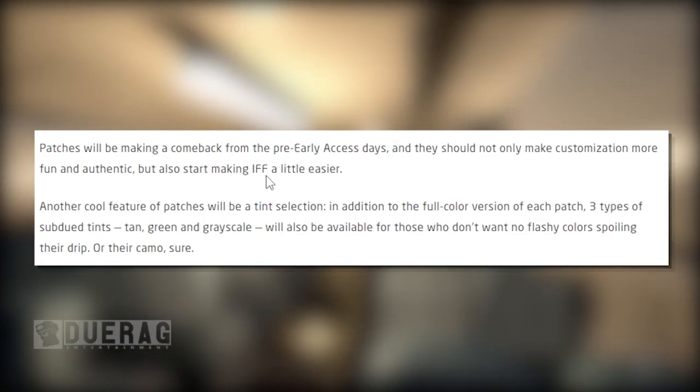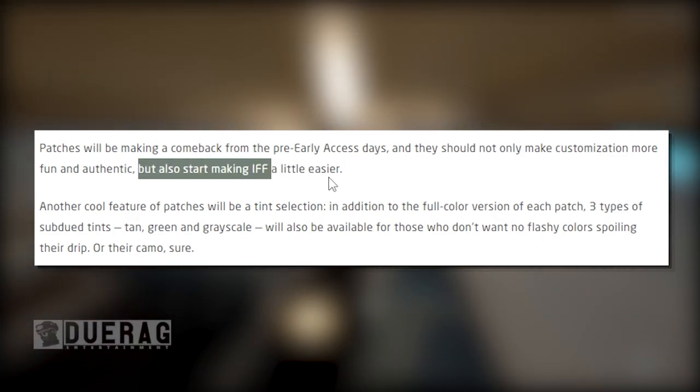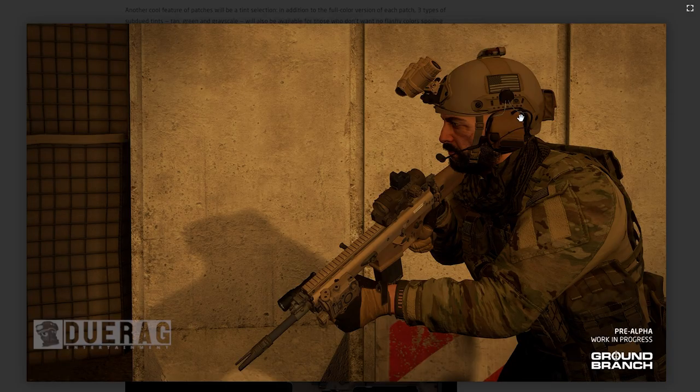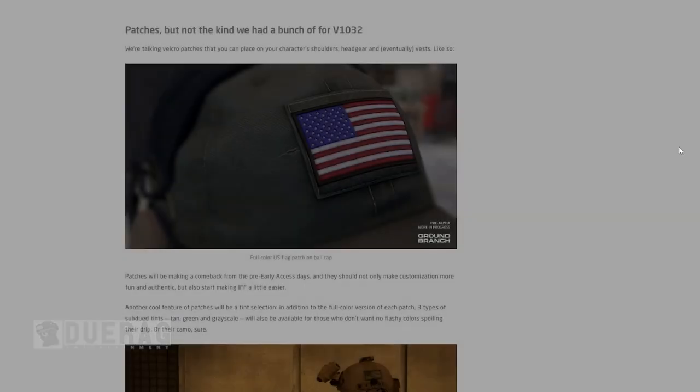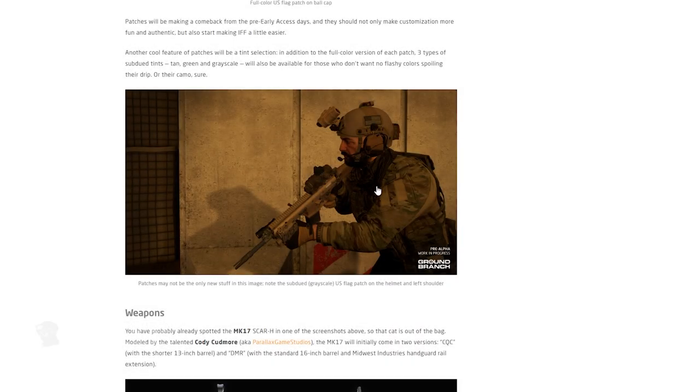Another cool feature of patches will be a tint selection. In addition to the full color version of each patch, three types of subdued tints, tan, green, and grayscale, will be available for those who don't want no flashy colors spoiling their drip. Ooh, getting down with the kids, I see. Or their camo. Sure. Are you talking like how it showed the American flag on the cap here, but you could actually tint it down to make it look like this? Is that what you mean? I'm not sure. You have to clarify that one for me, my man.